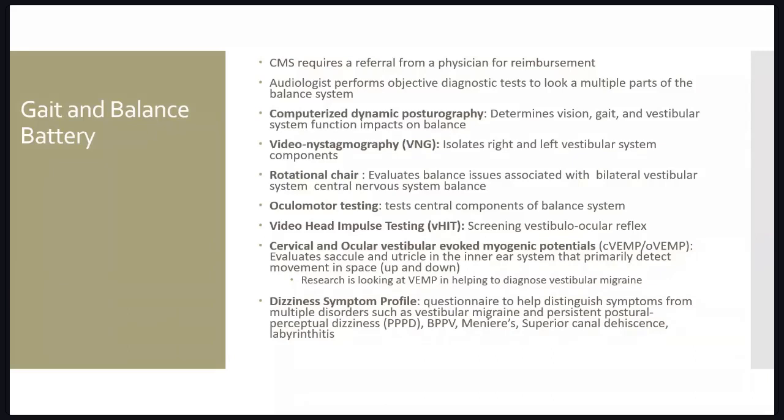New testing on cervical and ocular vestibular evoked myogenic potentials looks at the saccule and the utricle in the inner ear system and looks at how it functions to detect movement in space going up and down. And then there's the dizziness symptom profile, which again is a codable questionnaire and helps to distinguish patients' complaints into several different categories.